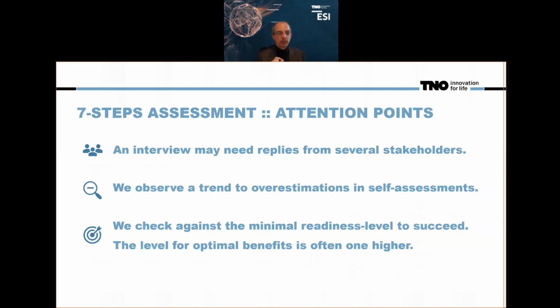Another attention point. We observe a trend to overestimations in self-assessments. So principally speaking, this could be done without a consultant. You could just say, okay, hey, these are example areas. What do you think? Where are you?